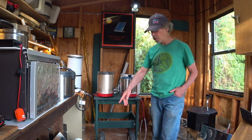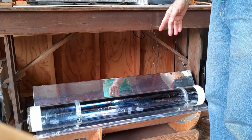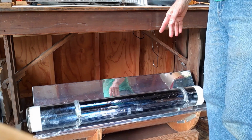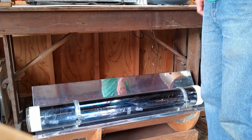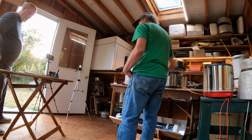So these tubes here, if you notice, are sealed in plastic. I wrapped vinyl around it, so if it did break, it wouldn't shoot all over the place. We did a lot of different things with those tubes.